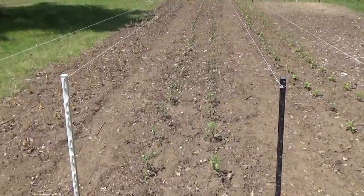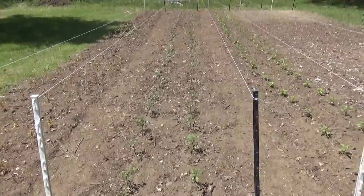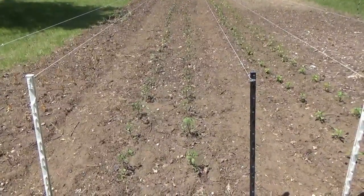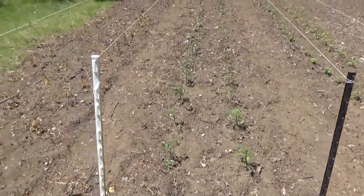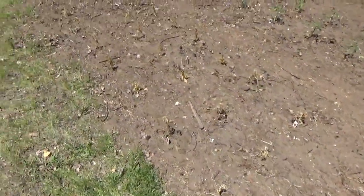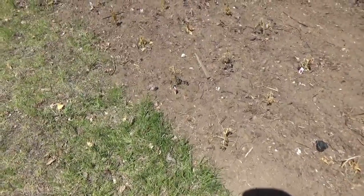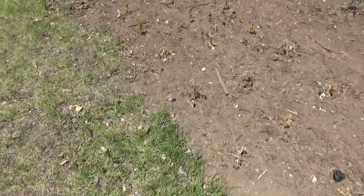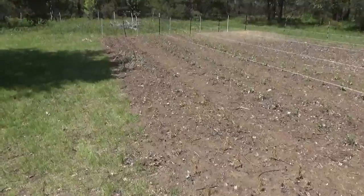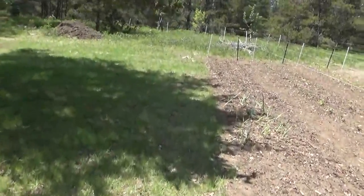Something's not good with the tomatoes. I'm not sure, but they're yellowish. Some of them are, some are not. But then again, they were yellowish out of the pot, so I'm not sure if that's from us or not. These guys don't look good at all, but I'm gonna give them a chance because at the base of some of them, they're showing some weak signs of life.